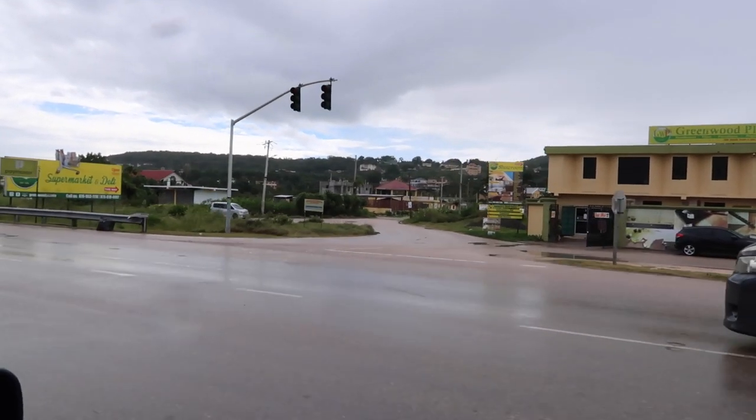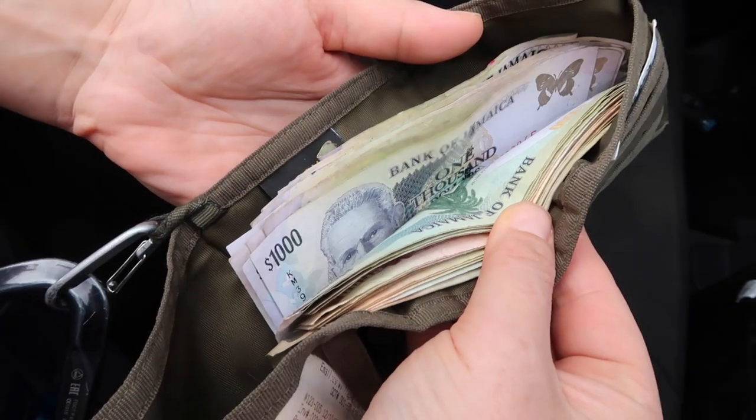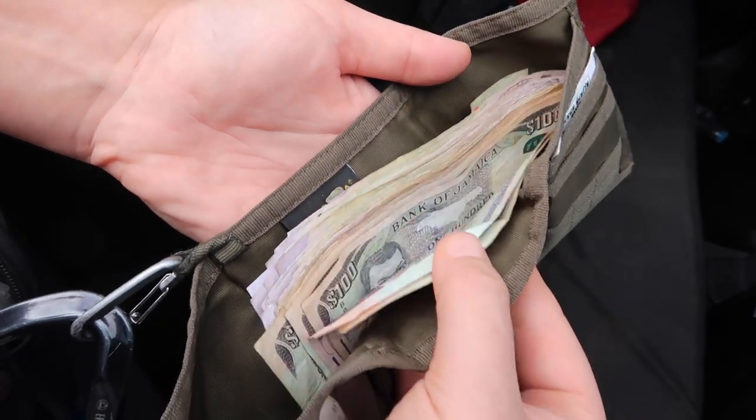There are five things I need to mention before we go to a marketplace. One, you need to bring Jamaican dollars with you, small cash like $50 bills, 100, 500 and 1000. This is just to make it more convenient for the vendors, so they won't have to look for change, which would save time for everybody.